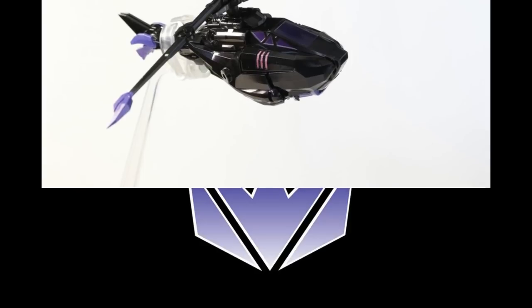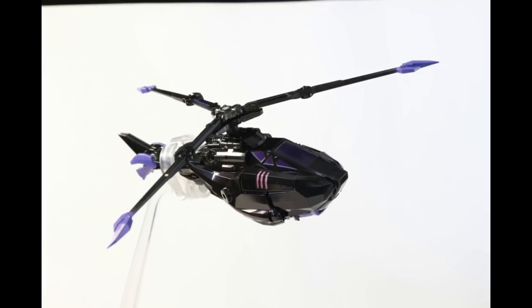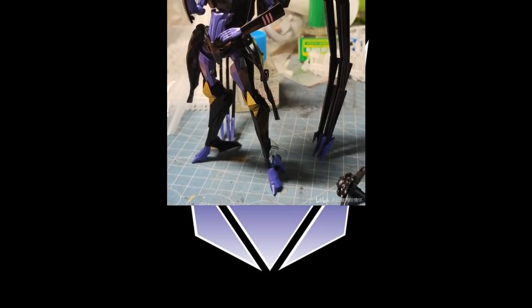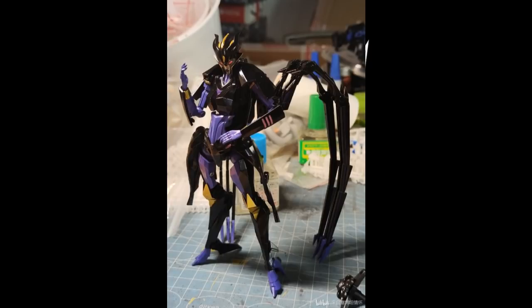But there's the bot mode. Here is the chopper. Get to the chopper. So I guess this is like a triple changer over here, because it turns into a helicopter, and then you can turn it into a sort of a weird-looking spider with the arms folded up in there. So kind of cool, kind of works. And then there's the real prototype, the actual prototype, Arachnid.